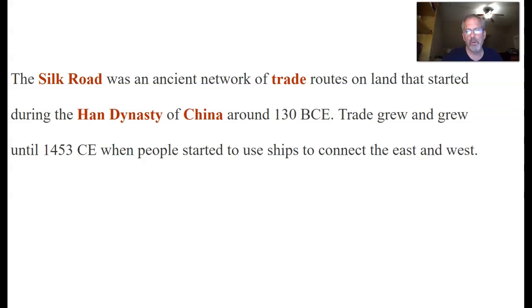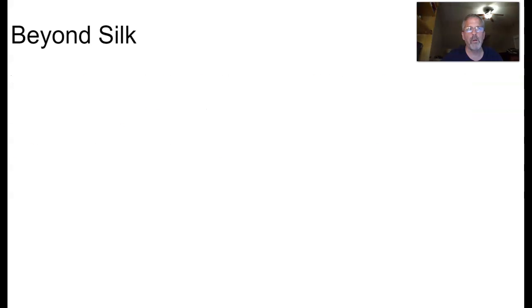Now, a good definition of the Silk Road is that it was an ancient network of trade routes on land that started during the Han Dynasty of China around 130 BCE. Trade grew and grew until roughly 1453 CE when people started to use ships to connect the East and West. Now, trade did go beyond silk.